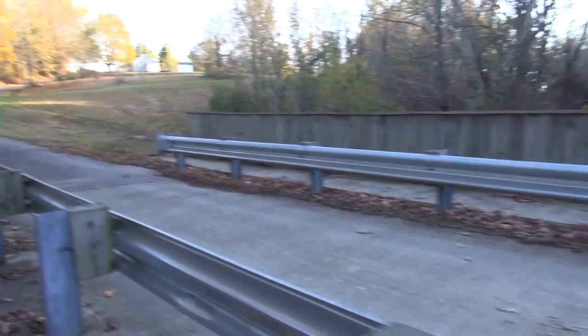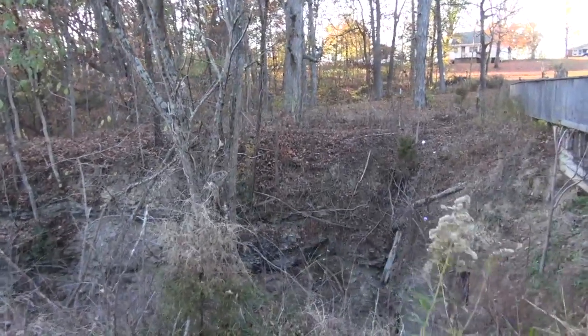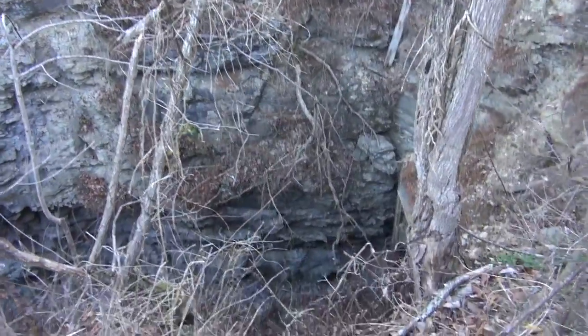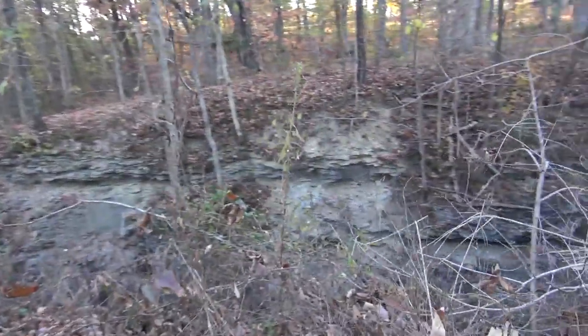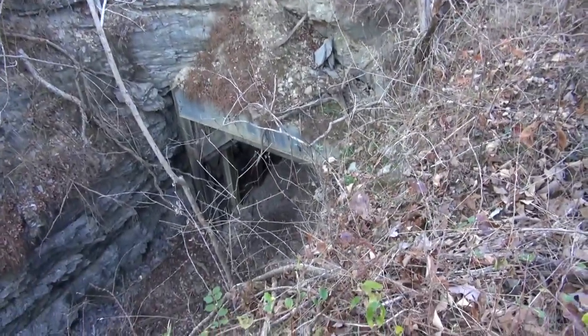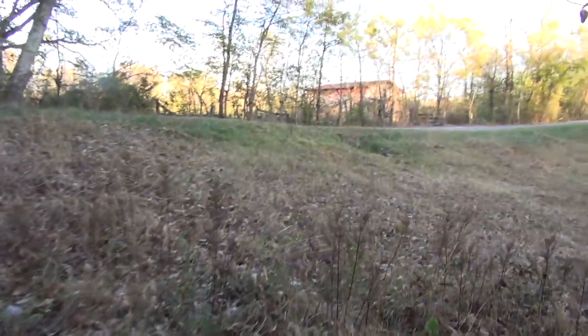I may have to send the Glory down in there, because there's definitely no way I'm climbing down there. That'd be a little dangerous. And danger is not my middle name, baby. Oh boy, that is a drop. Yeah, there's definitely a tunnel down there. This is very, very dangerous looking. You see, there is a tunnel down there. And that is a pretty good drop down in there. So I'm gonna see if I can send the Glory down there to take a look for us, friends.